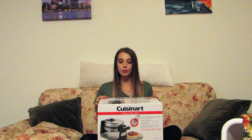So up next, I also got this amazing waffle maker. I have been dying for a waffle maker. This is absolutely amazing. It flips just like the ones that you see in hotels, which I always kind of liked and enjoyed growing up going to a hotel. I'm like, do they have a waffle maker? Do they have a waffle maker?